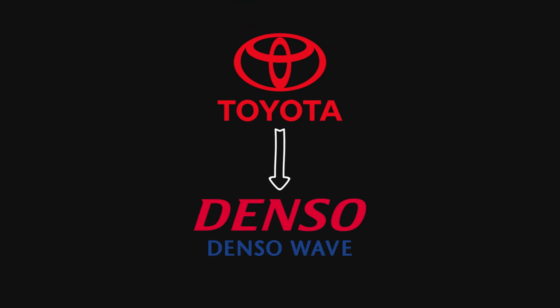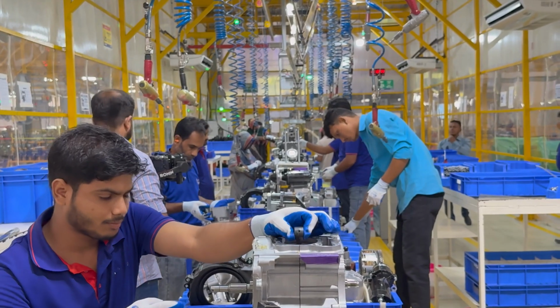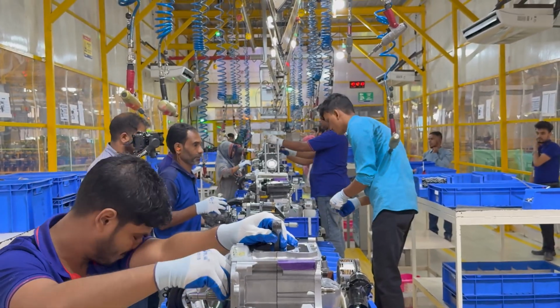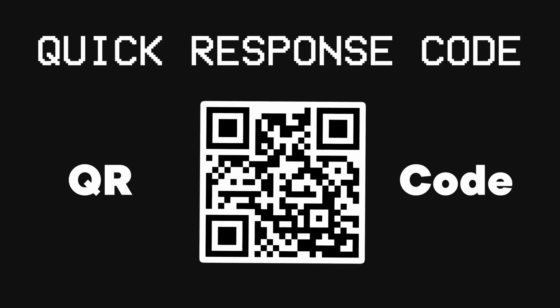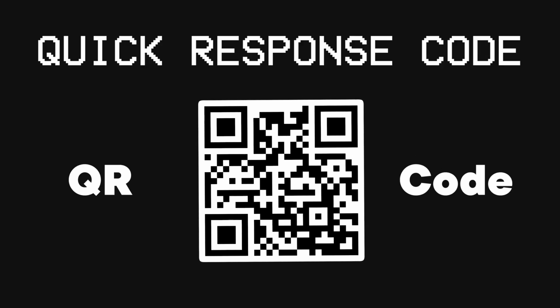In the early 90s, a team at Toyota's subsidiary Denso Wave faced a similar problem to the one that spawned the barcode. Their factories were using dozens of linear barcodes to track a single part, and the system was slow and inefficient. The solution was a quick response code, or QR code, which was created to hold hundreds of times more data than a standard barcode.